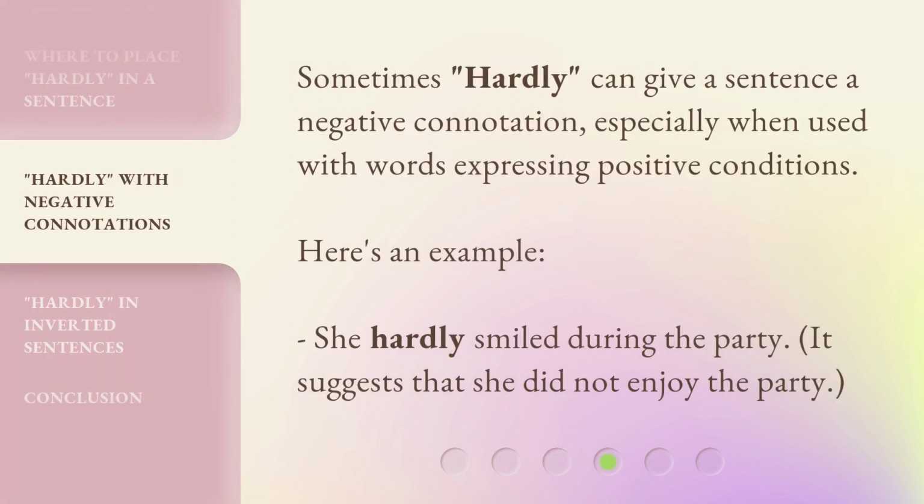Sometimes, hardly can give a sentence a negative connotation, especially when used with words expressing positive conditions. Here's an example. She hardly smiled during the party. It suggests that she did not enjoy the party.